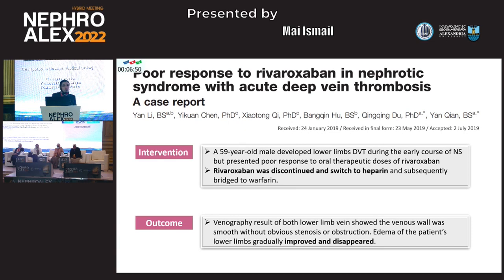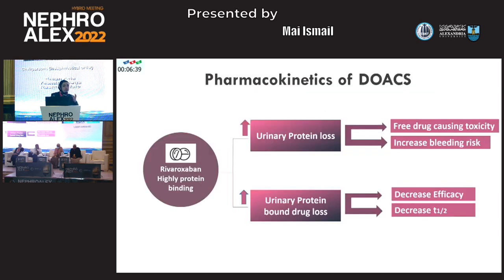He showed poor response, so they switched him to heparin followed by warfarin. Outcome improved regarding venography and regarding edema disappearance. And this poor response could be related to the pharmacokinetics of DOACs. DOACs are highly protein-bound drugs.